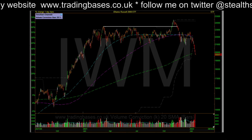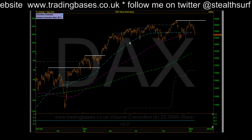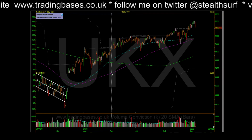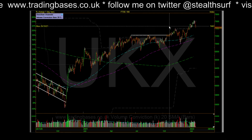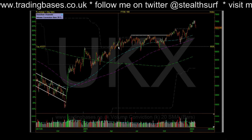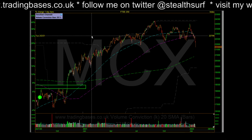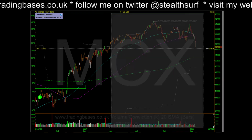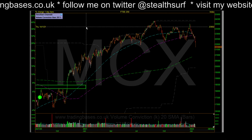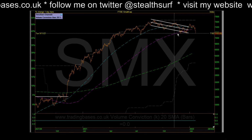Let's get into the European ones. DAX, just back into that range. It's just going sideways at the moment. Relative strength, FTSE 100. Broke out of the base, came back in, built another base. This is a first retrace to this base here. The 250, it's down on the sideways. It's right at the bottom, isn't it? Relative weakness. And sideways on the small caps as well, right on the lows at the moment.